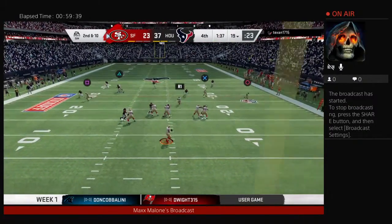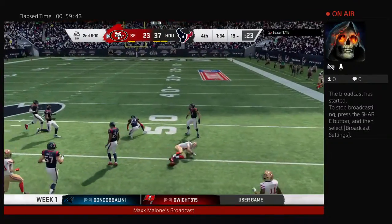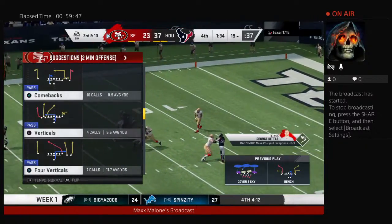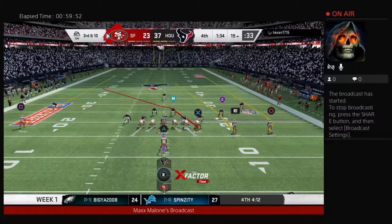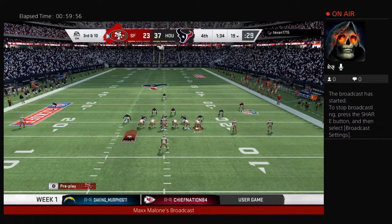So now second and 10 after the incompletion on first down. Watson now. Going to throw again. Now a desperation throw deep downfield. And this is going to wind up incomplete. The coverage there too strong on the deep ball, and now they face a 3rd and 10 after back-to-back incompletions.